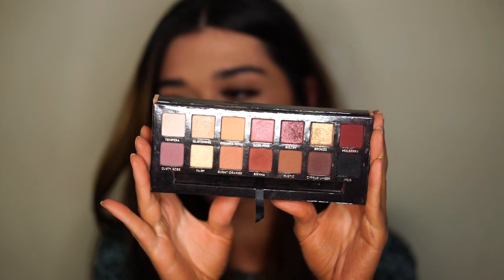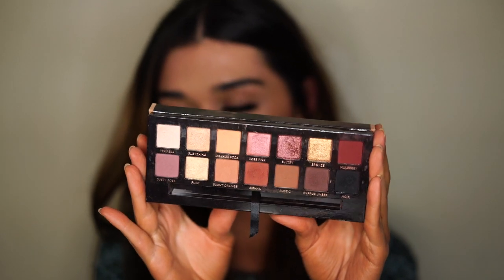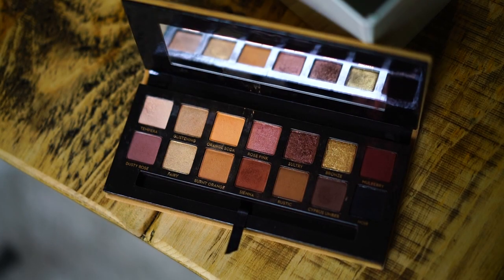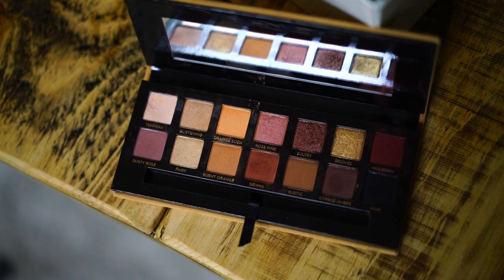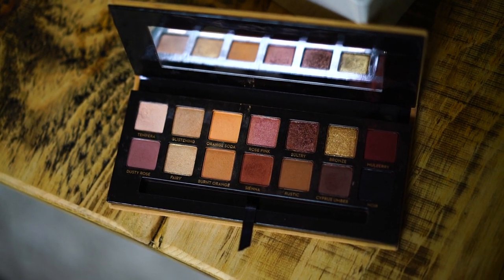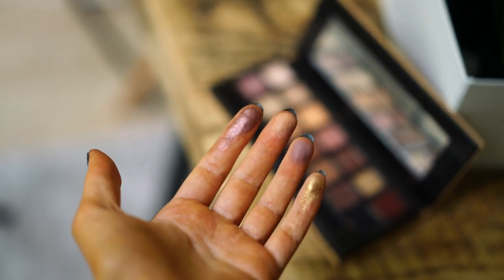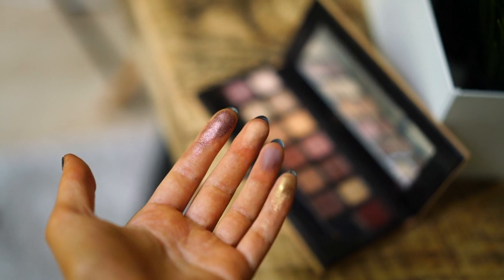And you have a good selection of neutral shades in here. You have a little bit of more cool tone ones for the crease, for example. You have a lot of warm tones, the neutral ones. You have a bit of everything, but these shades, I think they would just flatter any kind of eye color.